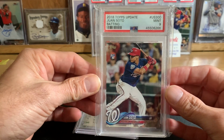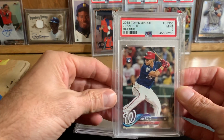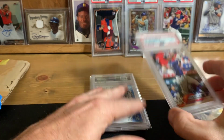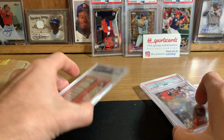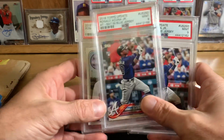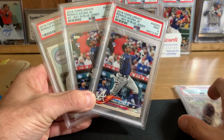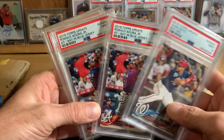All right, these other ones were Raz wins, so I already know what these are. It's a 9, and the Update one that I just got a 10 back from PSA, but I got a 9 there, 9 there in the Acuna, and I believe this one is also a 9. Yep. So this was a lot of 9s, not literally a ton of them, but they came in one lot, and I won that lot, and I am good with it.